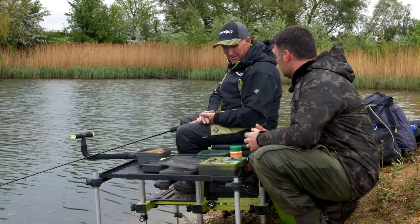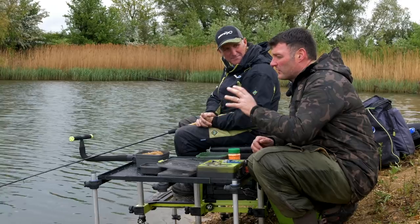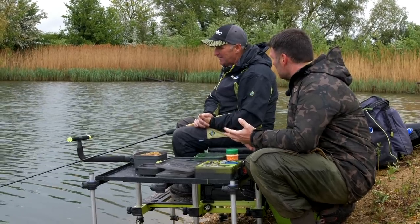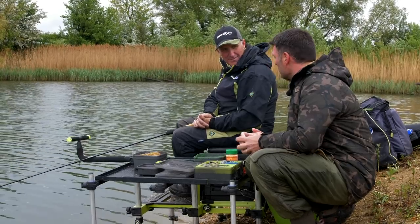We're going to look at hook links. Basically, what we're going to do is have a look at the majority of the standard methods that you guys use. We're going to establish a few truths, we're going to bust a few myths, and we're going to clarify once and for all exactly what goes on below the surface when you're method feeding with these.